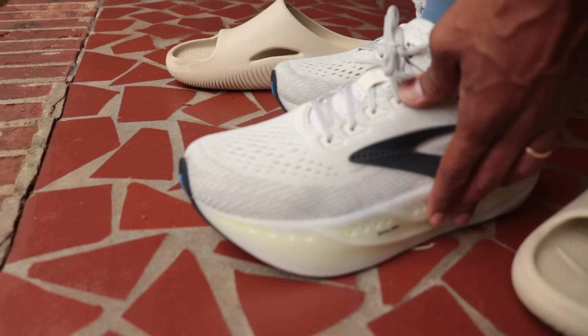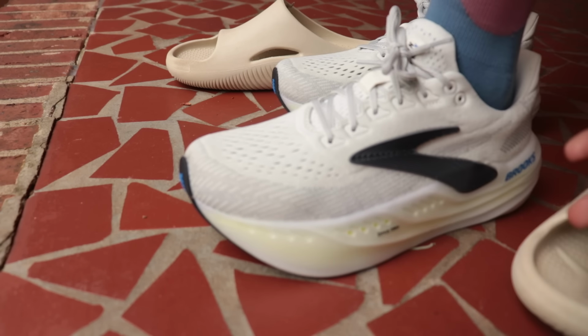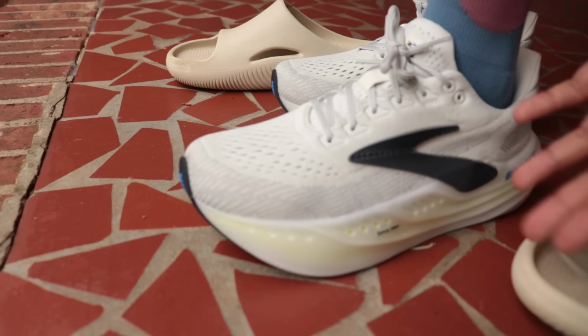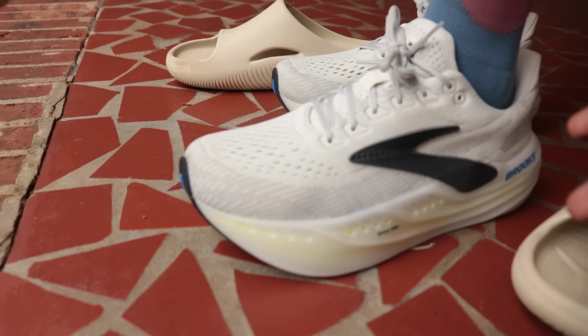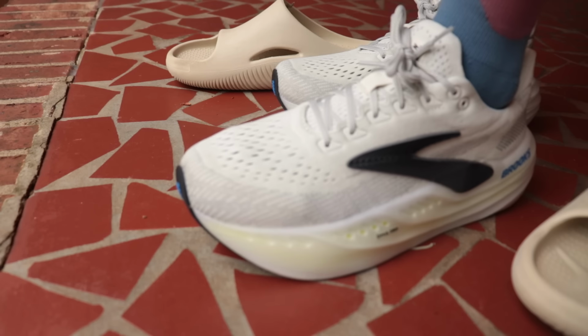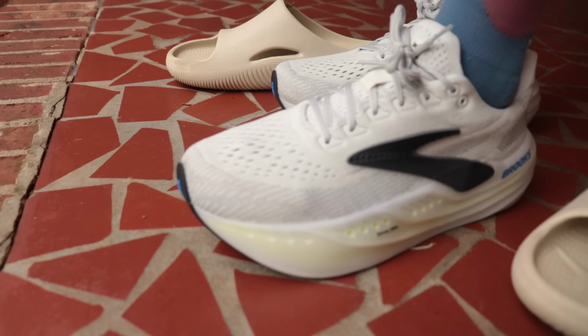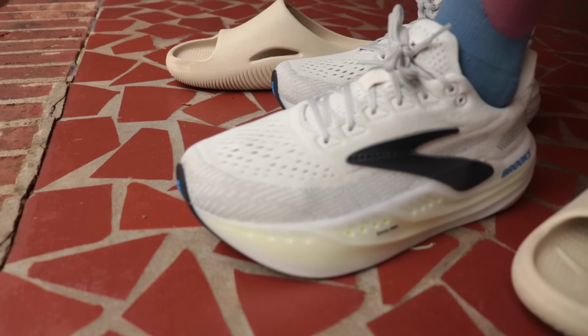So that's the plan. Today is Wednesday, September 18th. I've been dailying these shoes, just using them as my daily trainer. That's what I'll plan to do until we get up to 100. And hopefully we get some cool insights on these shoes. I'm hoping that they last and give us a durable, reliable platform, because that's one of the things that's so great about the Super Blast. Yes, it's the lightweight, but it's also the durability.